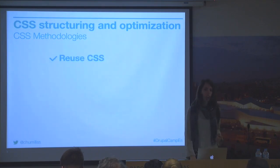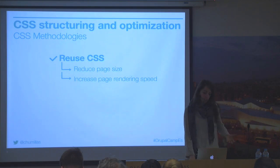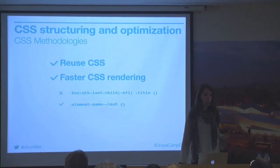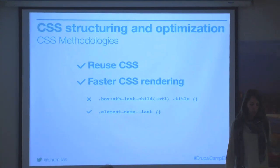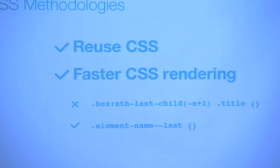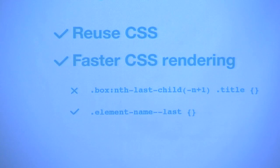Why is that so important? Because you are reusing your CSS, so you reduce the page size of the website, so you increase the page rendering speed. It also gives you faster CSS rendering, because, for example, if the browser has to find a box that is the last child that has a title inside, instead of that, you just use a class following the block element modifier convention. You will find exactly that component, that element, and the browser will go directly to it. So if you have only one thing with a bad naming convention, it won't be any problem, but imagine a huge page with a lot of that box nth-last-child. At the end, it's a lot of things. So it's really good to use it.